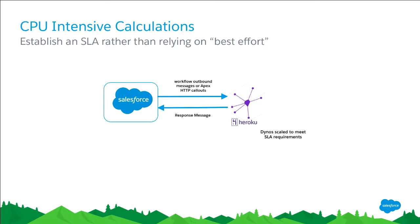Moving back to just use cases for a moment, if I'm doing something that's computationally intensive, you may or may not be aware, but it may be difficult to do on Force.com alone. This is something that's also governed by a governor limit.